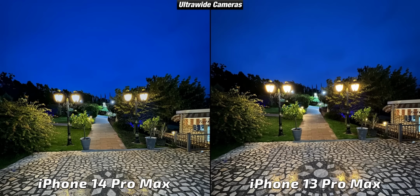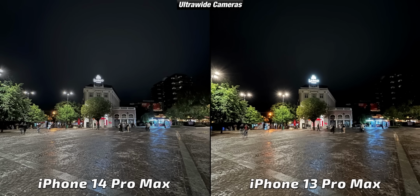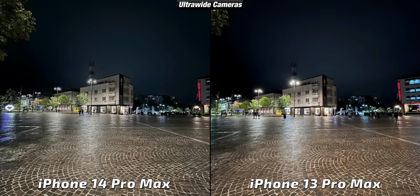Even with their ultra-wide cameras, for the most part they remain similar. The 14 Pro Max is amazing, but so is the 13 Pro Max, and the differences in this particular case are missing. In cases like here, I saw that the newer 14 is actually brighter, and most of the things are more visible. The building here is bright on the 14, and on the 13 it is way darker. The 14 Pro Max does also have slightly better colors, and overall its pictures look more pleasing.